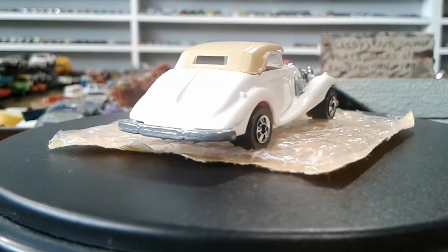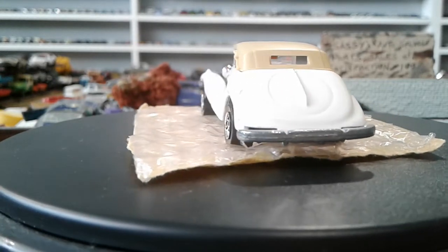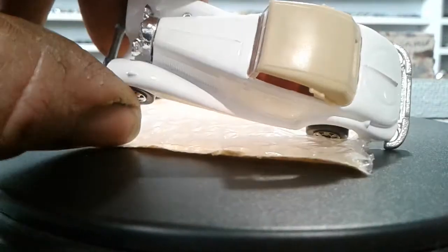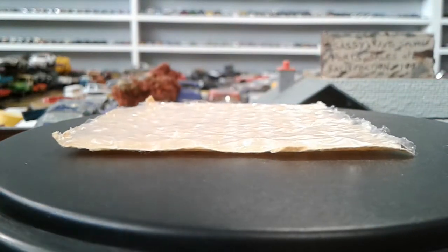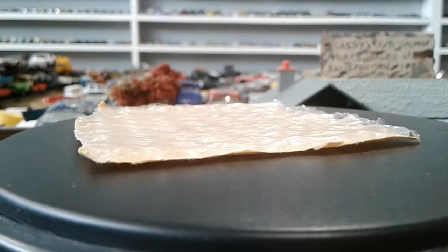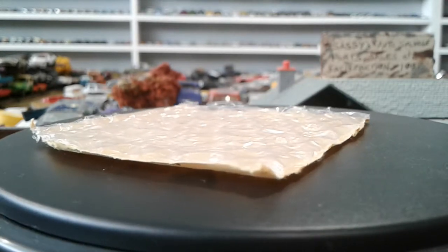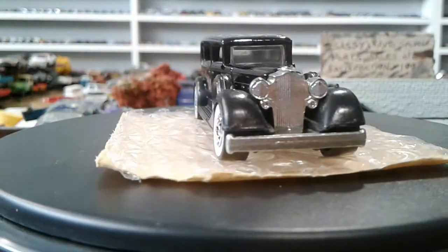I do enjoy this. I'm not big on this type of car, the old Packards. I like them, don't get me wrong, but it's not really my favorite. But look at it. This car is absolutely mint. So I do enjoy that. I liked it right from the moment I seen it. So it's pretty sweet casting. Here we're going to do another Packard here, my friends.